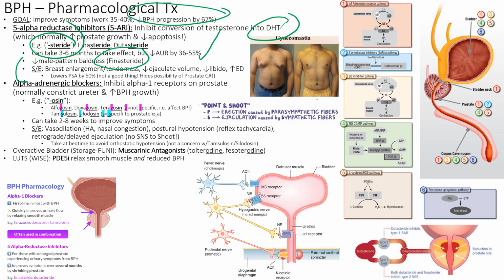All right, so side effects though: breast enlargement, and it's not really easy to figure out why that happens. We have decreased libido because we're not making as much DHT, and DHT is like 10 times more powerful than testosterone. It also lowers PSA by about 50%, and that's not great because it can hide cancers. It's like, oh, your PSA is not 4 to 10, it's 2, you're fine. It's like, yeah, but I might have prostate cancer or BPH, right?